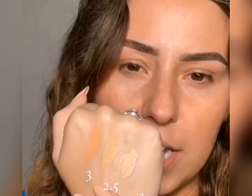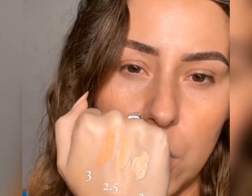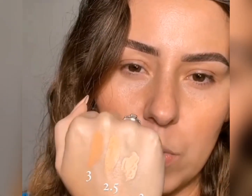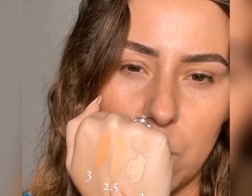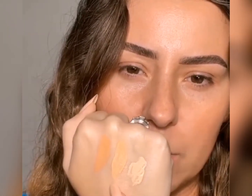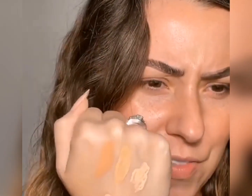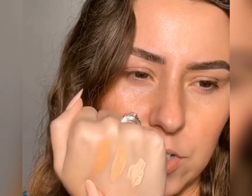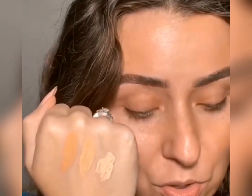Okay, so I found 3 shades in the Touche Éclat that would work for me. So we have 2, 2.5, and 3. So it just depends on what we want to do. We want to brighten. Do we want something that's closer to our skin tone? This one actually dries down a little bit more pink. It looks a little yellow here, but it dried down. I feel like it did change colors once it dried, and then this one would just be a color corrector, a peachy orange. I don't know. I just don't know if it's going to wow me.